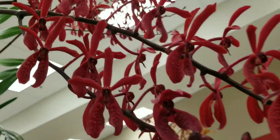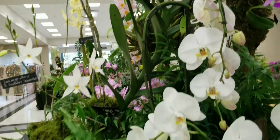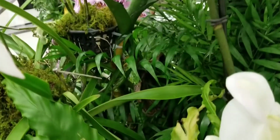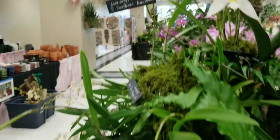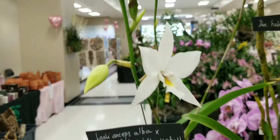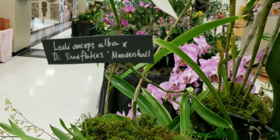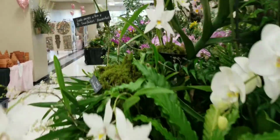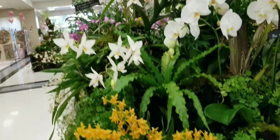Look at this. Lena Rowald. It's a beast. This thing keeps going in there. It's probably like 8 feet tall. Laelia anceps alba. Gorgeous. That's the name of it, if you're curious. It's a large plant. It's just all over the place.